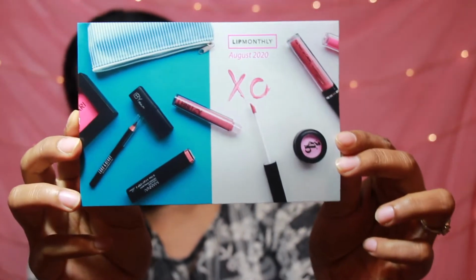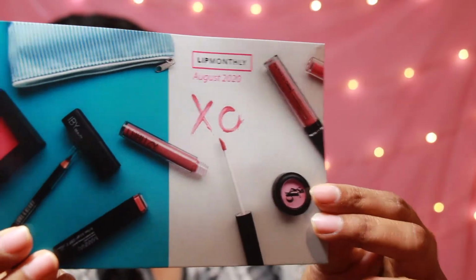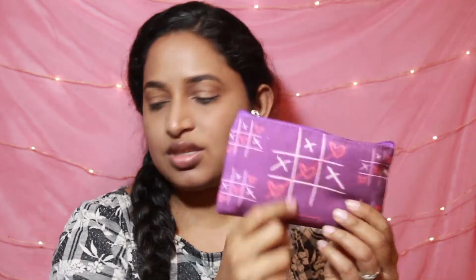Let's dive in. So this is the card that I received. It says Lip Monthly August 2020. Some of the products my bag may contain. So this is this month's bag. This is how it looks.